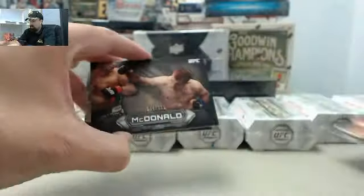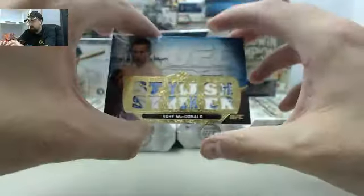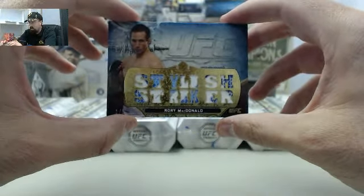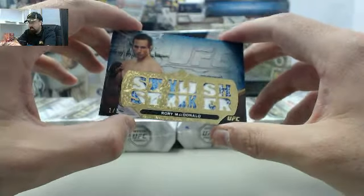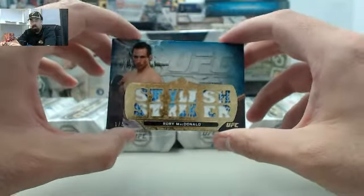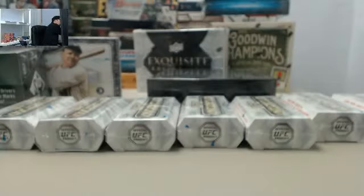We've got the Rory McDonald. This one is going to be numbered 148 of 219. And we have big hit, big hit, big hit. Oh, Rory McDonald fighter worn memorabilia. This one is going to be numbered 1 of 3. And we're going to get that thing sleeved up for you here, Levi, before we continue on. So a big hit right off the bat in our first pack of the UFC Knockouts.